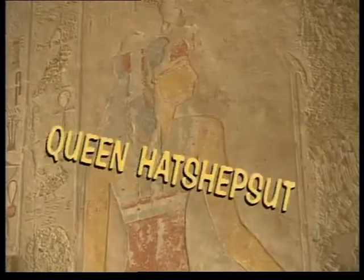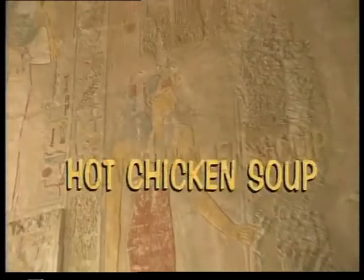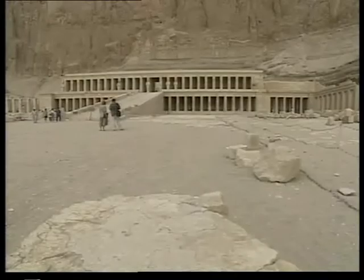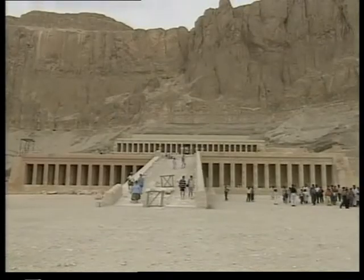It was Queen Hatshepsut. And if you say her name quick enough, it kind of sounds like hot chicken soup. At least that's the nickname the locals have given her. Near the Valley of the Kings, Queen Hatshepsut built herself an enormous temple. Of course, she had a little help.